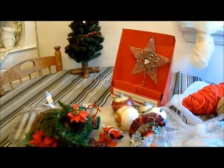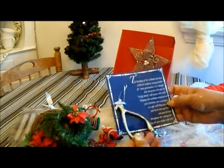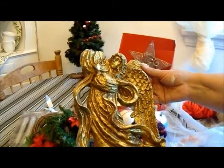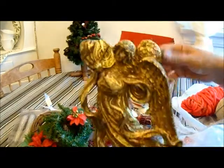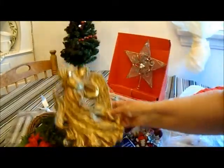It came with this jolly plaque. Some ornament hooks. A wishbone. And this is what I wanted out of that bag, out of that grab bag. I wanted this angel playing an instrument, but it looks like part of it broke off. But that's okay. I really like it. And it doesn't have any markings on it, but I really love it. I just wanted the angel. So this is why I bought this bag.